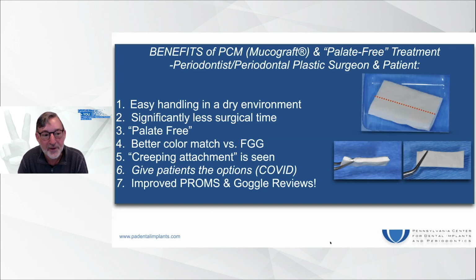So the benefits of the Mucograph: easy handling in a dry environment, very, very critical, using 1 to 50,000 locally and on a gauze with pressure. Significantly less surgical time. We are able to do probably twice as much in about the same time. It's palate-free. There's no morbidity from the palate. Better color match than a free gingival graft.